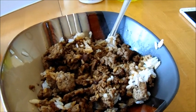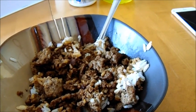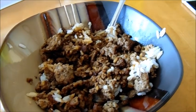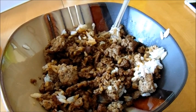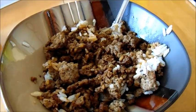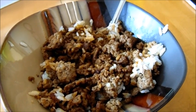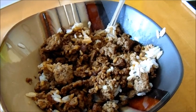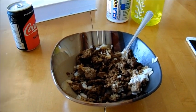You always want to make sure that you fuel your body after you work out, preferably within 30 to 60 minutes at the most after you work out. And then I personally prefer having a variety. So in this meal I have my carbs in my rice, and then I have protein and fats in the ground beef. So I am gonna eat this and then I will talk to you guys later.